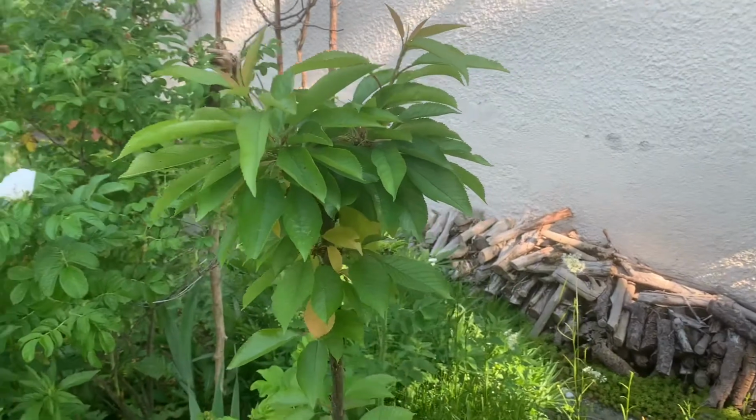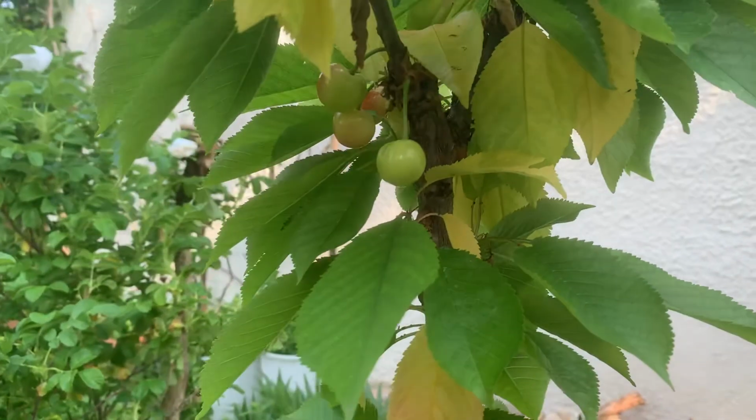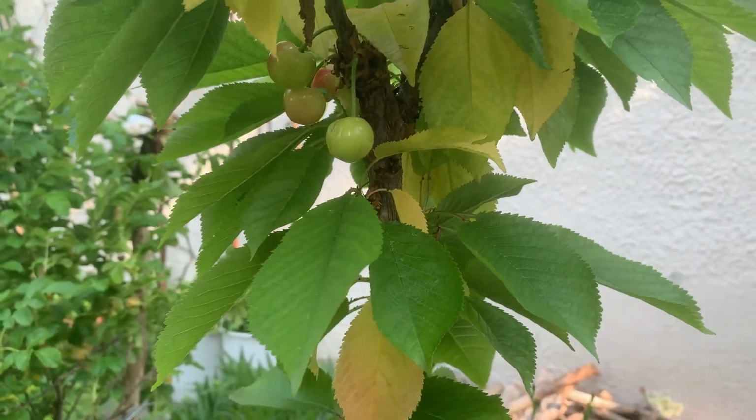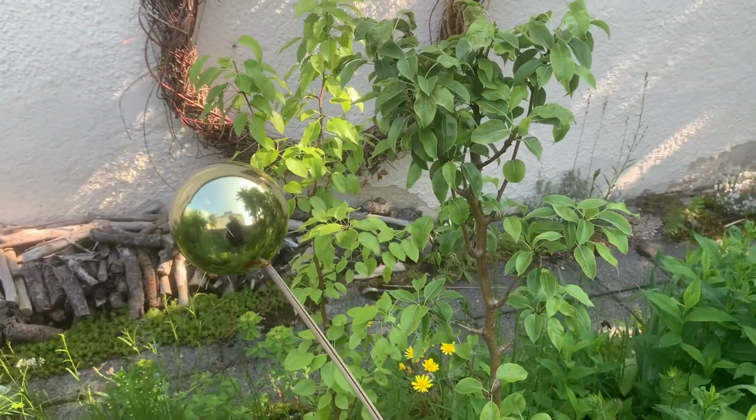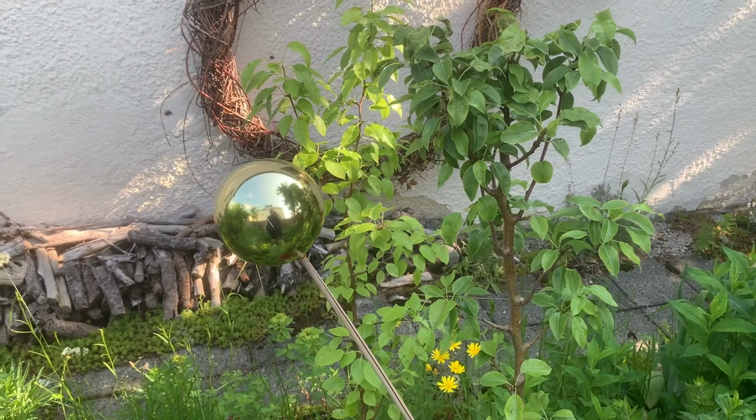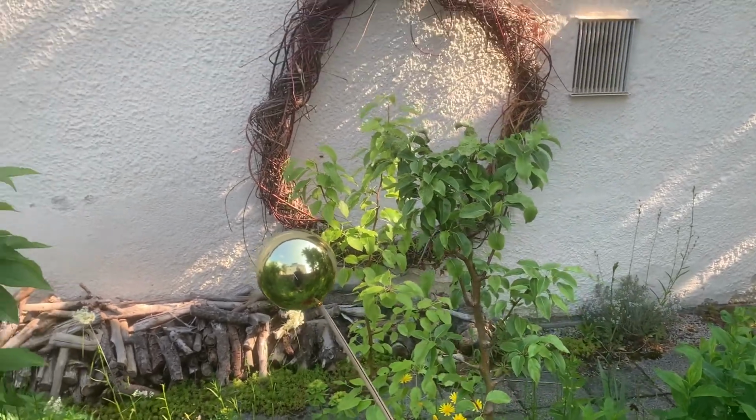These are looking pretty thin. They've only joined us last year, so I wasn't expecting much of them this year. As long as they get established, I'm very happy. On the wall is my big wreath, which I've been adding to for 2 years now.